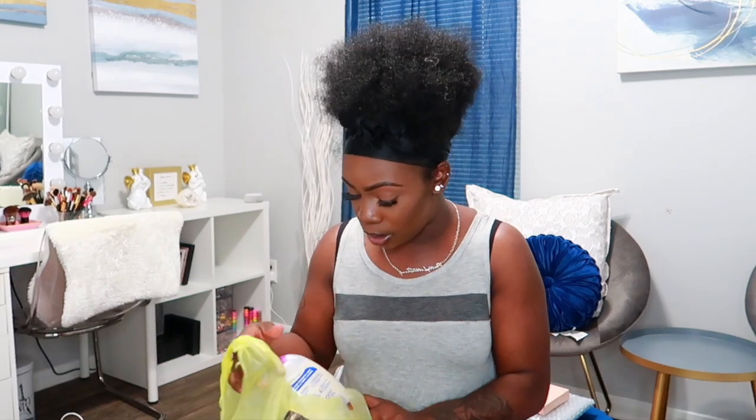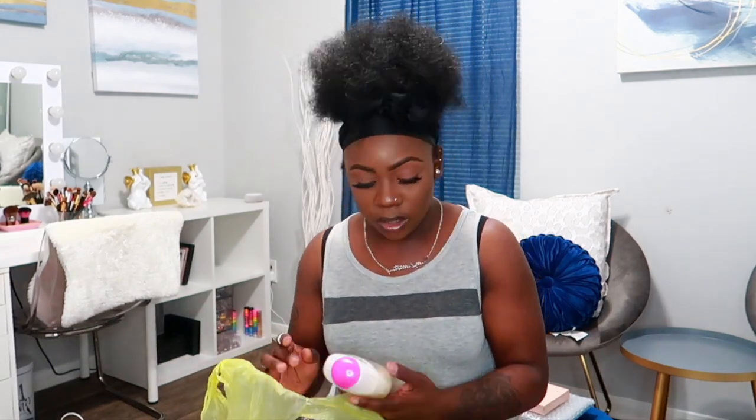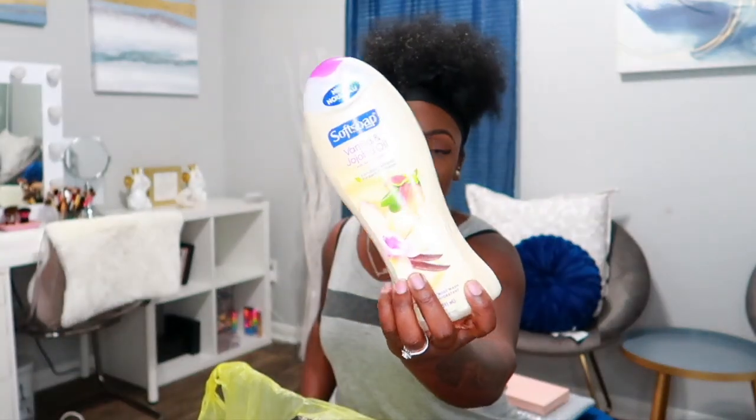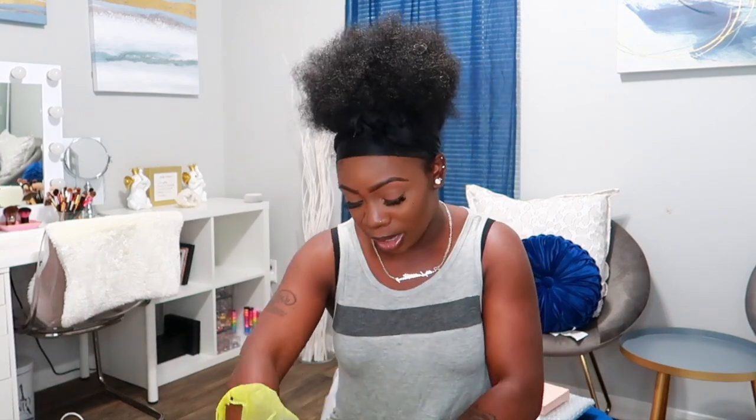Oh, I do have another bag here from Dollar General. I thought I showed you guys this other stuff. So I do have another Soft Soap body wash in here. This one is the vanilla and jojoba oil one. I love the way this one smells. I've used this one already. It just has a nice vanilla scent to it. It smells really, really good. It's really, really moisturizing on the skin. So yeah, can't go wrong with Soft Soap body washes. You can literally have your own collection of Soft Soap body washes. They have so many scents that you guys can try.